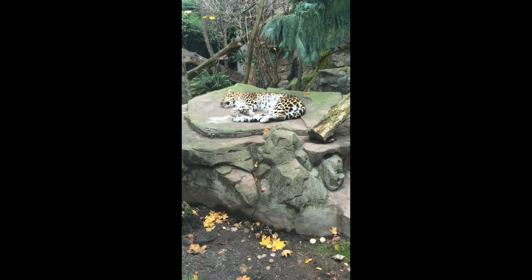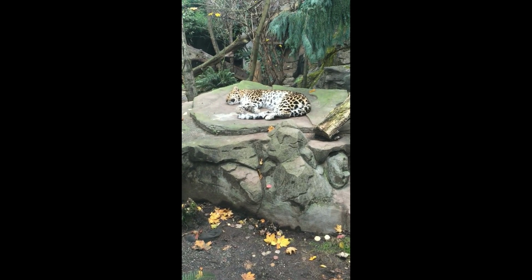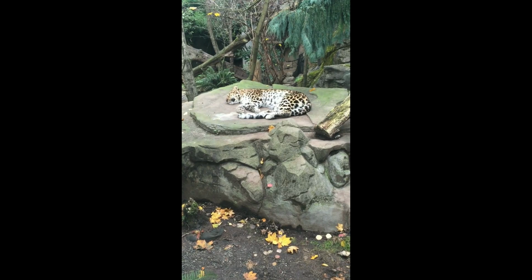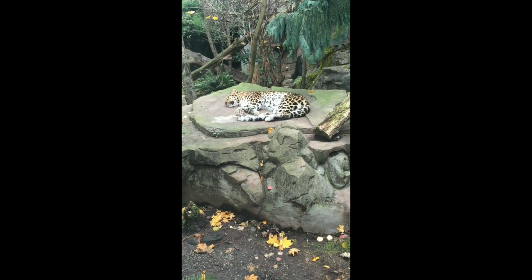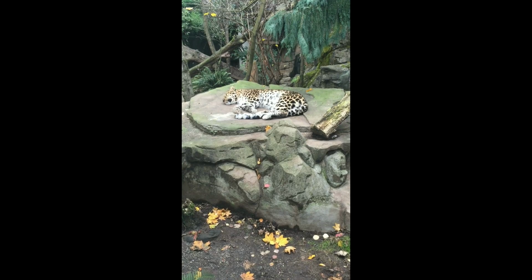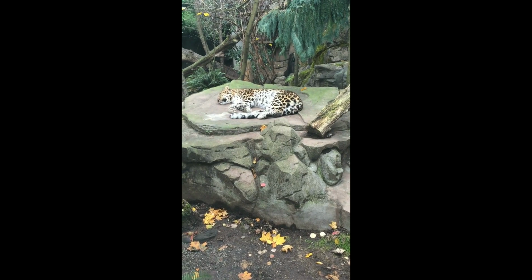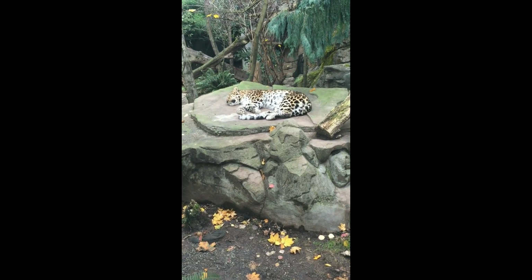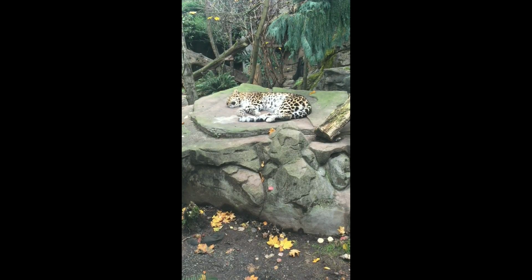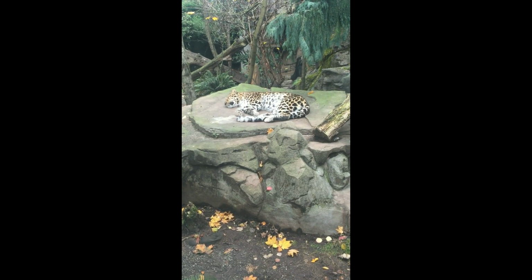Alright, we have the Amur leopards. This is one of those very critically endangered leopards. One thing about big cats and their spots is that if you look at your thumbprints, each of their spot patterns are like their thumbprint. So no one leopard, tiger, cheetah has the same exact spots. They're all different, just like our fingerprints. And he is passed out on that rock looking super cute. Uh-oh, he's dreaming. Definitely one of my favorites. I love big cats.